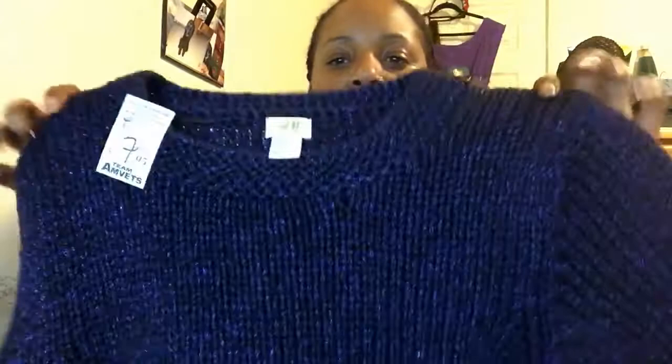Okay guys, so I want to start with my thrifted items because that's what I'm most excited about. So I'm just going to pull it out of the bag, whatever comes first. Okay, so this is actually my least favorite piece, but I got it because it's really, really heavy. It's from H&M. It is a sweater. If you can see that there, it's really heavy and thick. And this was $7.95. So I will be trying everything on.